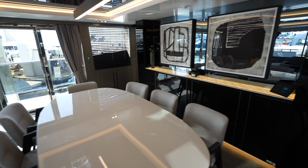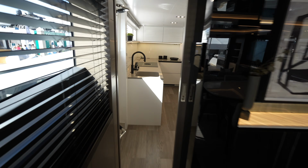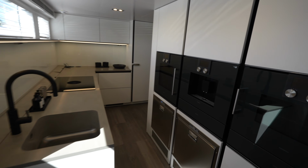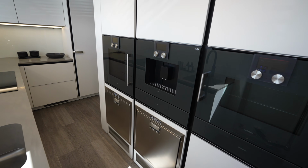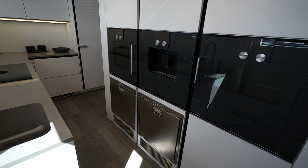I have not stepped foot over by the galley. Sometimes I think it's fun to do some of these first look walkthroughs. Obviously I want to be as thorough as possible, but like I said, this one is unplanned, so sometimes you just gotta roll with it.